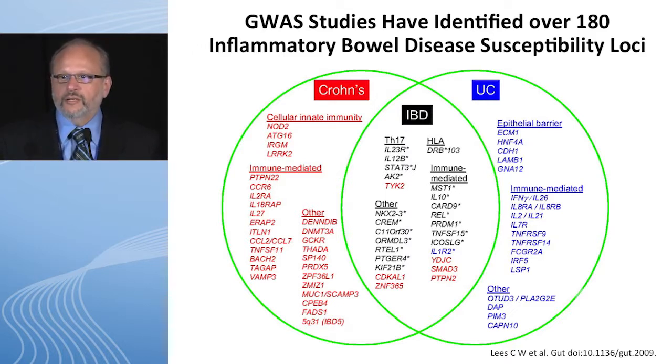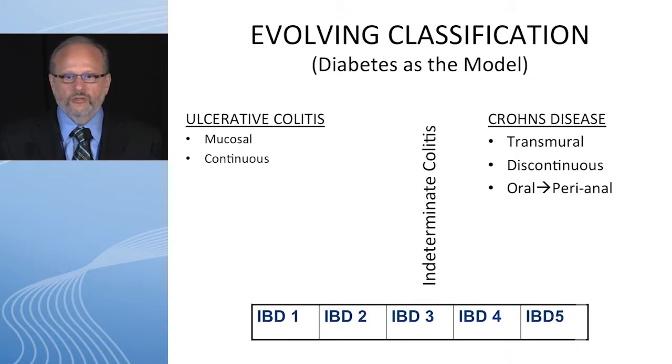If you have over 180 susceptibility genes and therefore numerous pathways leading to this final common clinical picture of unrelenting inflammation in the bowel, there must be different diseases that we're talking about. And I think it helps to think of diabetes as the model. If we all called what we see diabetes, meaning there's an elevated blood sugar, we would be treating type 1 like type 2. We'd be confusing our patients, not to mention confusing ourselves.